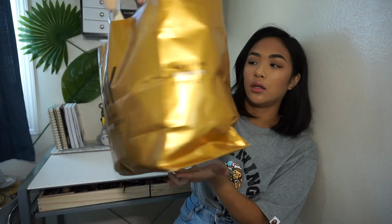Bag full of knickknacks that I just bought from Daiso. I'm probably gonna rush through this just because everything in this is basically a dollar unless I say otherwise. Yeah, let's get to it.